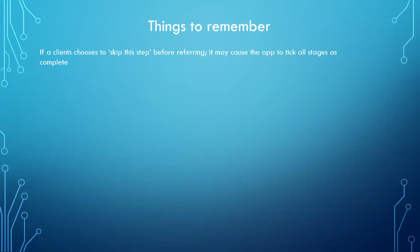So this is not something we want to happen, obviously, so our developers are working hard on getting that fixed straight away. If it does happen to one of your clients and you open up that unique ID and can see all of the stages are already ticked, please contact us and we can have them reset for you.